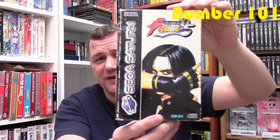One from Scott Sega Saturn Lad. This is a bit of a beta. This is on the list. King of Fighters 95 big box. Heavily fortified. Now, here's a question for them that may have a full Saturn set who have got this version. Because when I got this off Scott, he assured me this is how it's meant to have come.